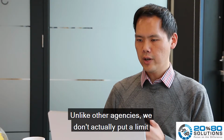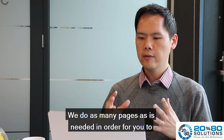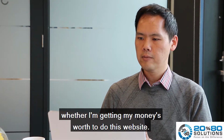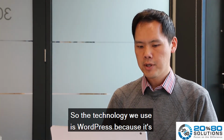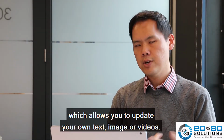Unlike other agencies, we don't put a limit on how many pages you can have on your website. We will do as many pages as needed in order for you to capture the right kind of clientele for your business, so you don't have to worry about whether you're getting your money's worth. The technology we use is WordPress, because it's probably the easiest content management system out there, which allows you to update your own text, images, or videos.